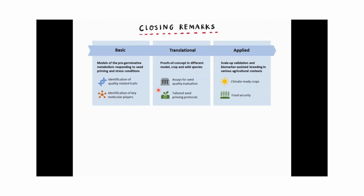So to conclude, we saw how we went from basic models of the pre-germinative metabolism and the identification of key molecular players, to hallmarks of seed germination and priming efficiency. Then we switched to translational research, from model systems to crops and wild relatives, trying to use these hallmarks to evaluate seed quality, as well as to propose tailored seed priming protocols.